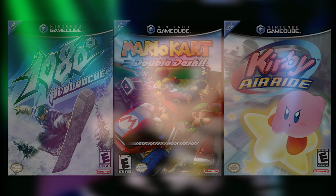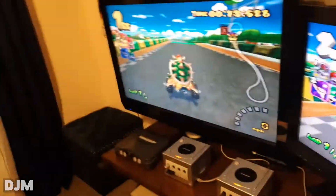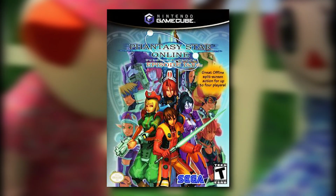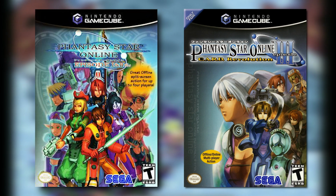This was probably the best way to play racing games with friends at the time, as multiple players were able to play on separate consoles and TVs within the same room. Hence the name LAN, or Local Area Network. The other 2 games, Phantasy Star Online Episode 1 and 2 and Episode 3, were, you guessed it, the only games that could be played online.